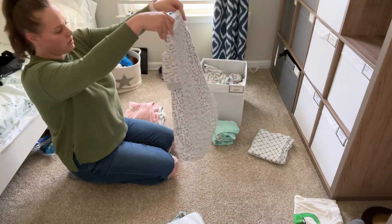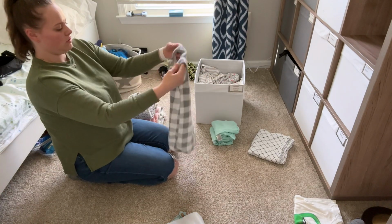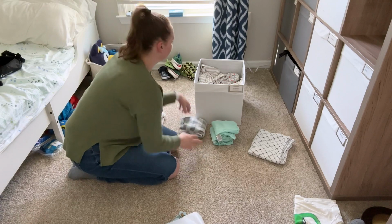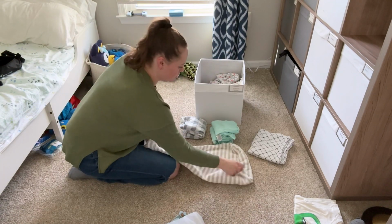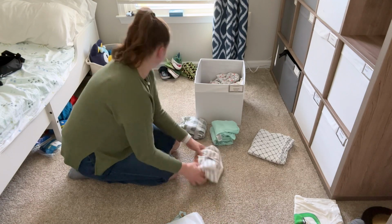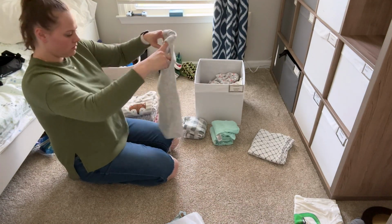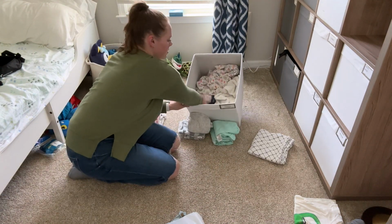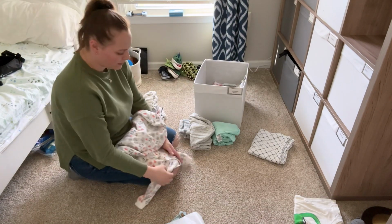Looking back at all these sleep sacks that she has, I don't think she probably needs that much. We needed a lot more when she was in the newborn stage because she was spitting up a lot or having blowouts, but she doesn't really have that happen too often anymore. So I could probably go back and donate some of these sleep sacks because we probably don't need as many as we have.